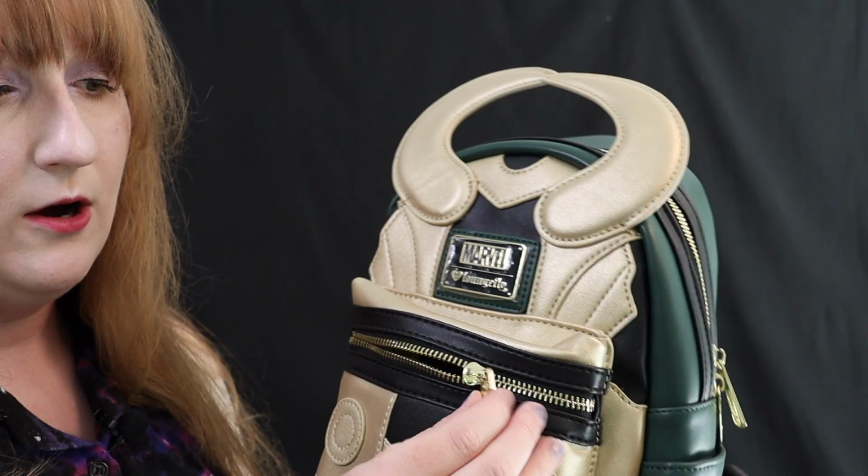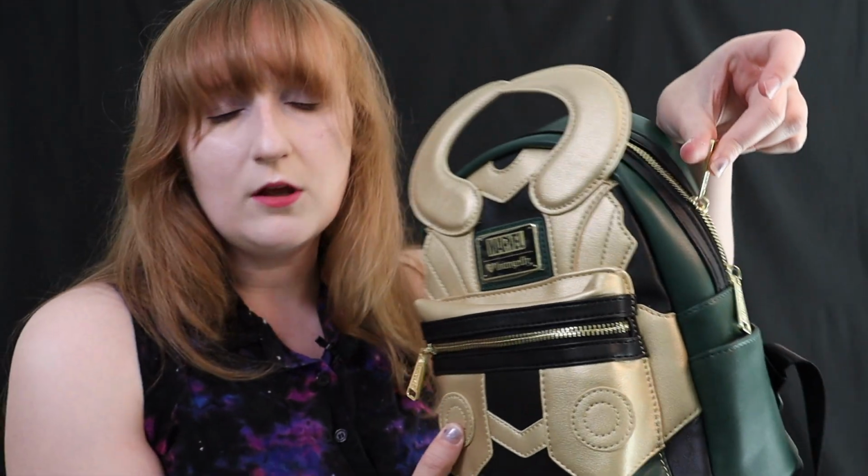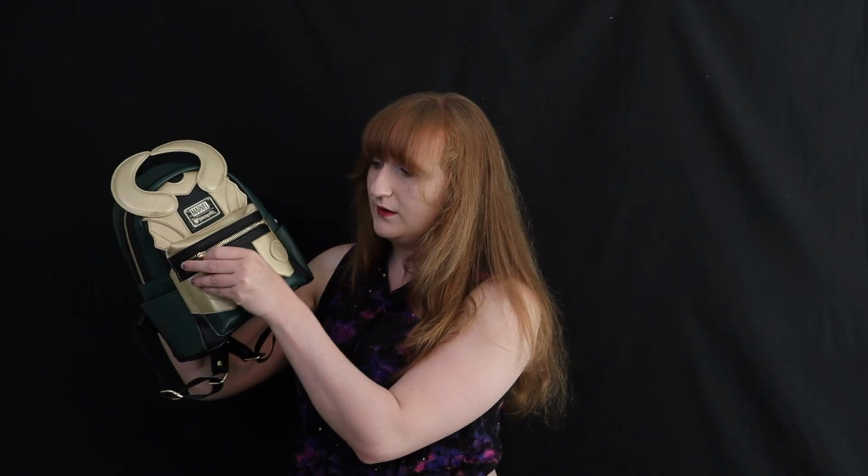Now I did talk about how the zippers were metal and heavy duty, which while correct, they actually don't function that well now that I've tried them a couple times. The teeth get stuck consistently. It doesn't like to zip all the way closed. I actually have a lot of issues opening and closing this. You should not have that many issues with your real Loungefly bags. You absolutely may have the zipper get a little caught every once in a while because that'll happen. But the fact that I am always struggling, especially with this front zipper, that is not good.